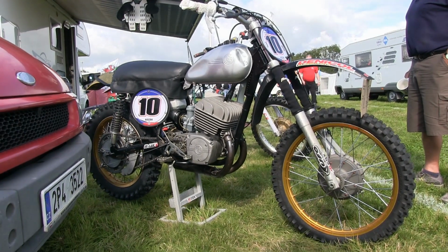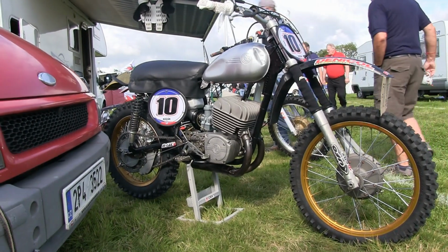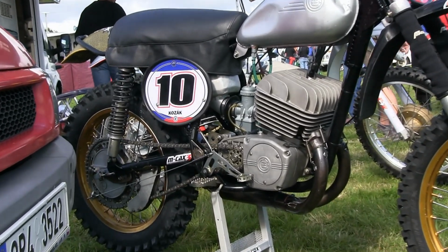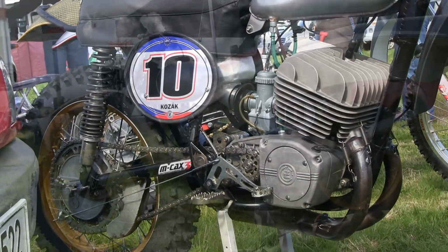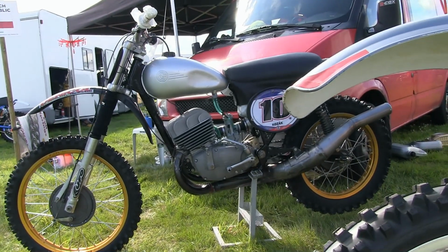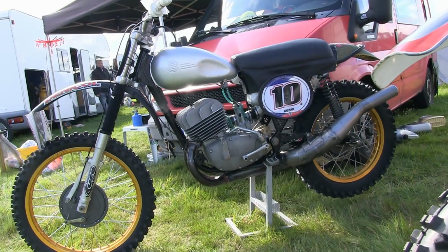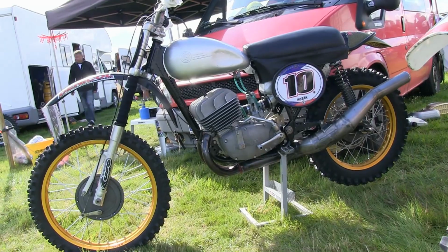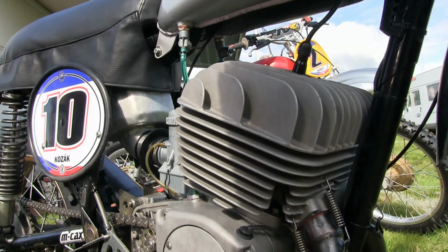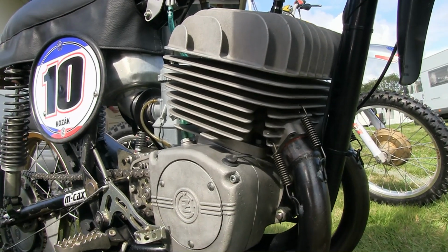Now next up, another nice CZ, and this is Karel Kozak's 360 CZ twin porter, and yes, you guessed it, another bike from the Czech Republic. But again, these 360s were very quick machines, single cylinder of course, two-stroke with that twin port cylinder with those two exhaust headers that normally would have led to two individual silencers that ran down each side of the bike, although in this case it's gone into a single pipe on the left hand side of the bike.